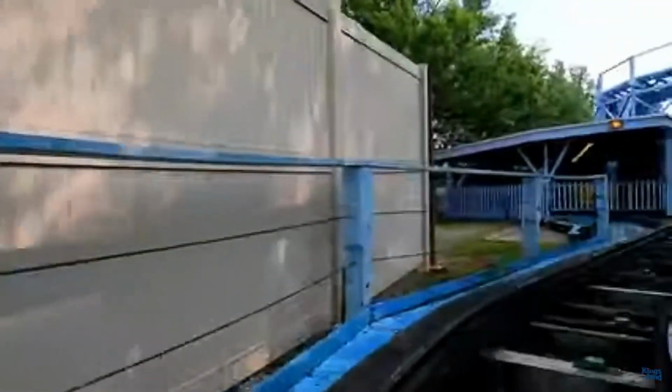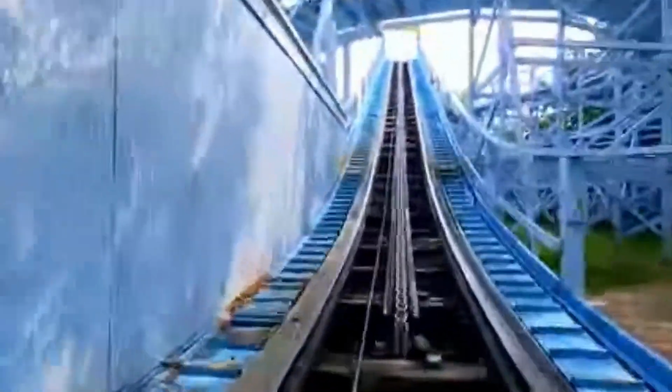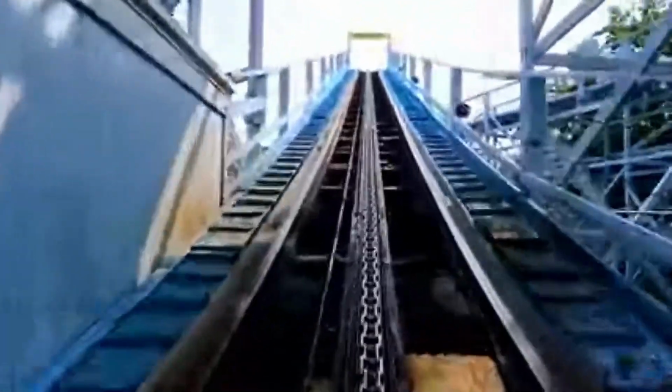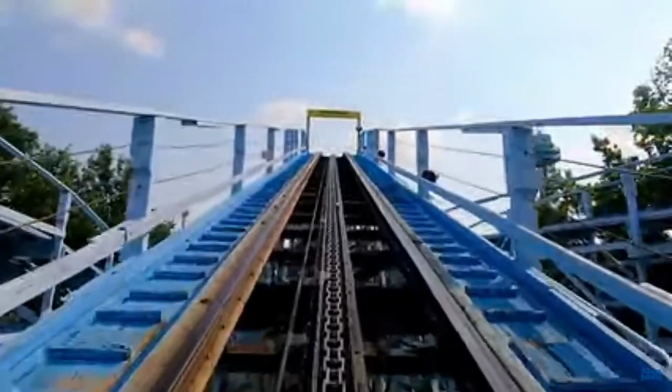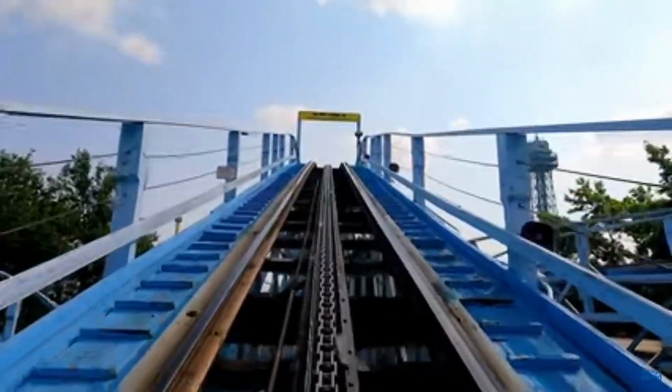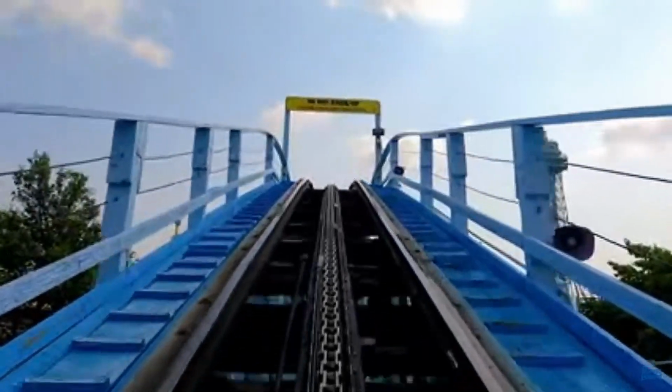Taking the 12th spot is Woodstock Express. This kiddie coaster surprisingly offers some decent airtime, making it a great way to introduce kids to a thrill coaster like Mystic Timbers or Diamondback, which are known for their incredible airtime. And despite opening with the park back in 1972, it held up pretty well in terms of smoothness, earning its respectable place at number 12.